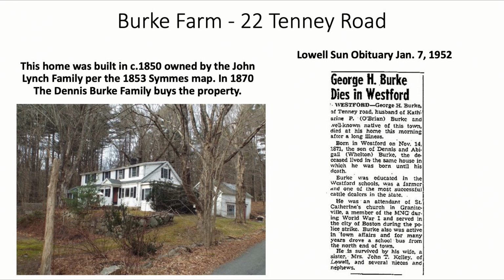He was the husband of Catherine P. O'Brien Burke and was a well-known native of this town. He died at his home this morning after a long illness. He was born in Westford on November 14, 1871, the son of Dennis and Abigail Burke. The deceased lived in the same house in which he was born until his death. How often do you see that?